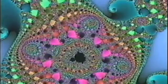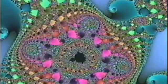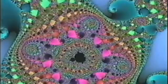And they're decorated by slightly different external features. And then by the same token, if you zoom into the boundary of those, you see baby Mandelbrot sets, the second generation. And inside those, the third generation. It goes on forever. And so you're seeing islands of order in a sea of chaos.